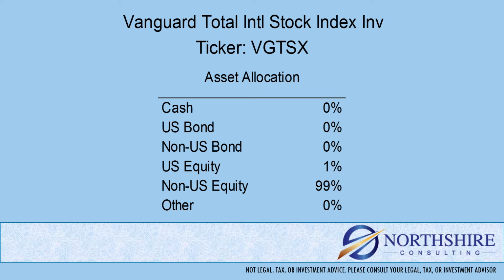The other ratio we want to look at is US to non-US. As you can see by this portfolio, it's primarily invested overseas. So we want to make sure that fits in with your overall allocation and your overall risk tolerance. A lot of times there could be some international exposure lurking in some other funds you might not realize is there. So it's important to look at your portfolio in aggregate and run the proper analysis to make sure you're not too heavily weighted outside the US.